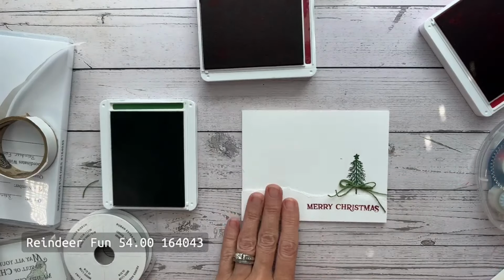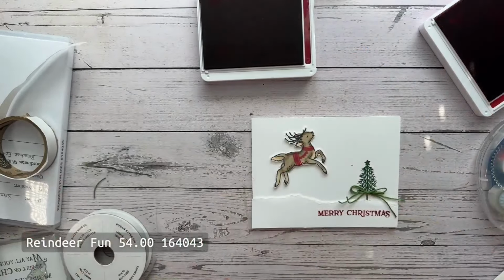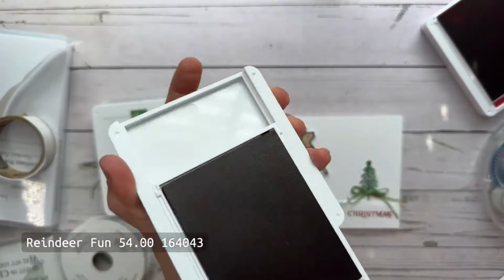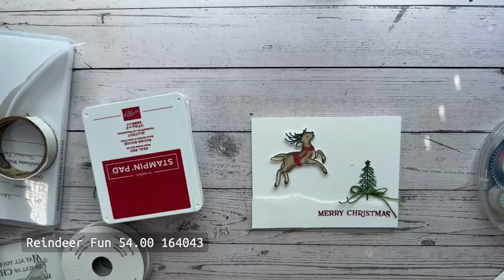You guys are impressed with me with my open ink pads. That is not going to last very long, you're right. I know, I like to live dangerously.